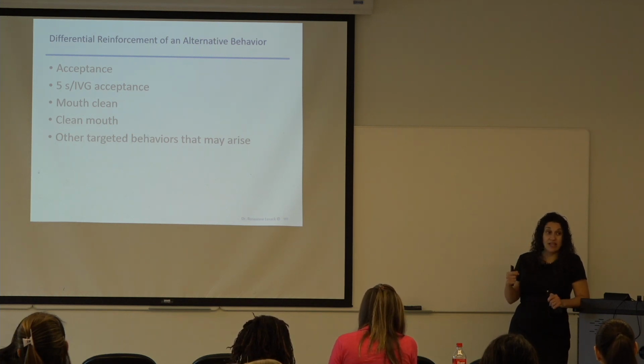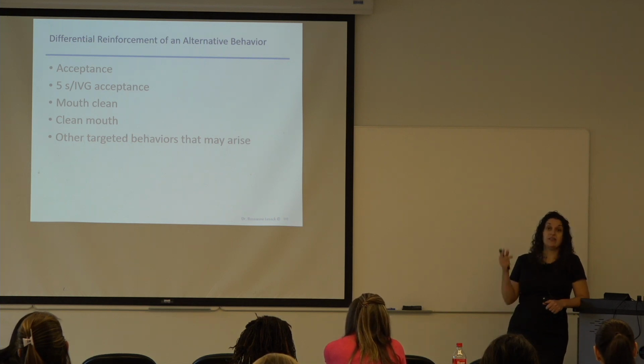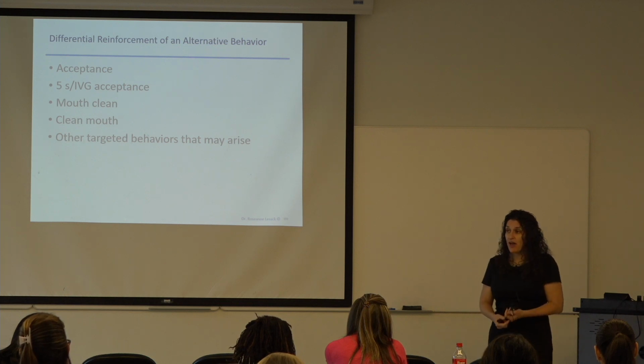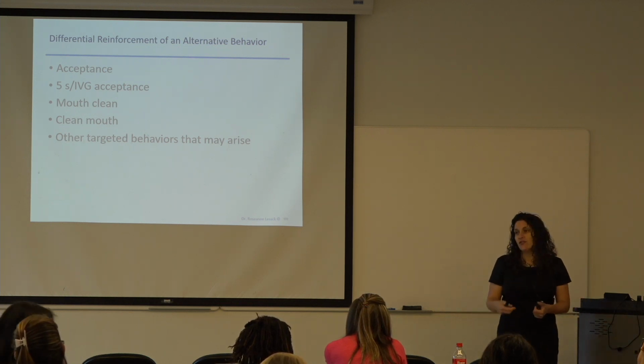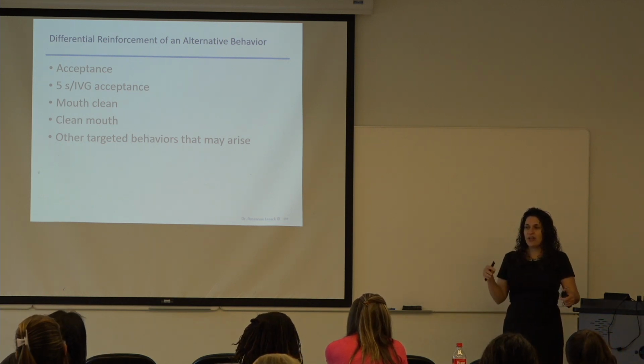So I would count and say, you know, remember, after 5 seconds, you get to play with your toy. Good job taking that bite. 1, 2, 3, 4, 5. Here you go, bud. Good job holding that food inside your mouth. Here's your iPad. Right? So you could use a DRA procedure for a number of different behaviors based on what behaviors you're trying to reinforce.